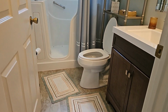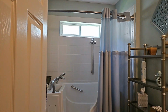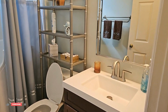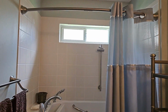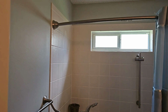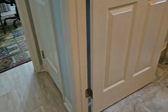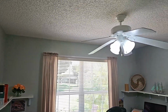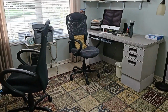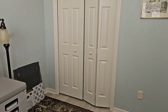Here is your guest bathroom. It does have a specialized easy access tub. It does have a single bowl sink. It does have a window in the tub shower area. That does look like it's a fiberglass or plastic backsplash area. It does have a laminate floor. The laminate floors continue into the 3rd bedroom that is actually converted into an office. It does have a closet, so it can be considered a bedroom.